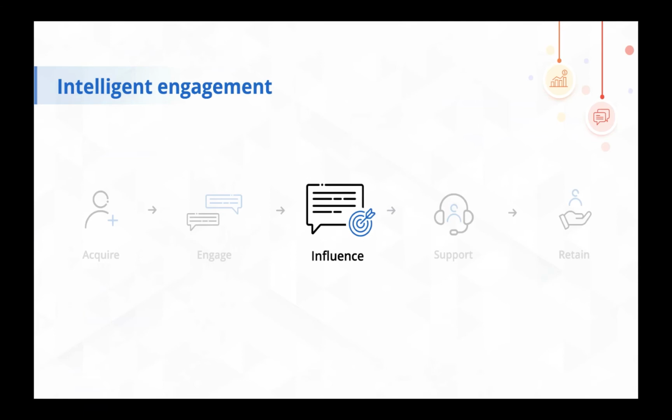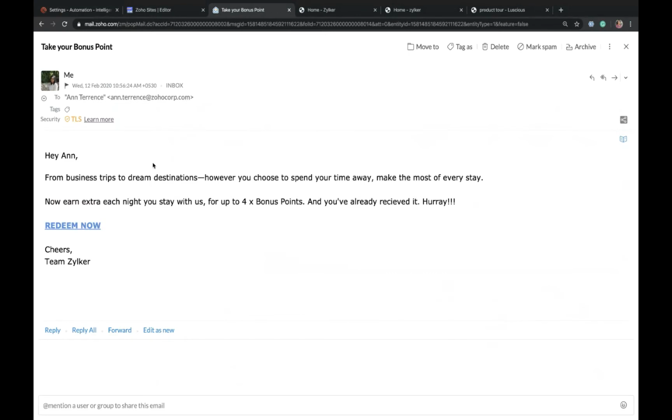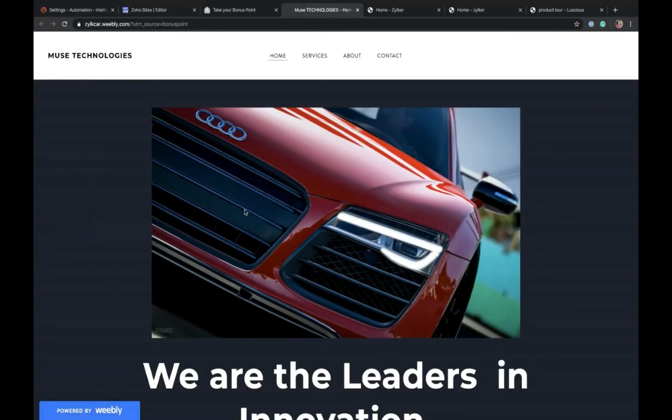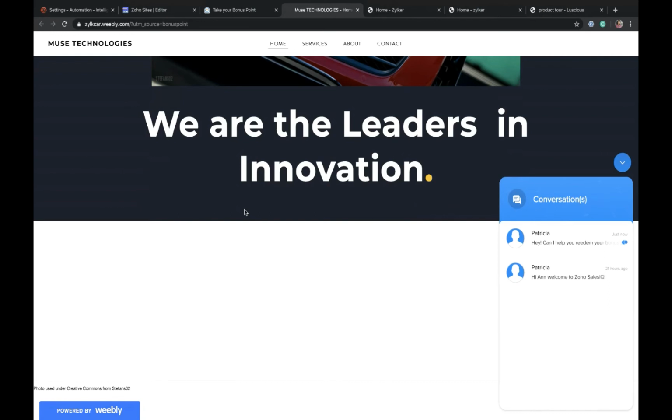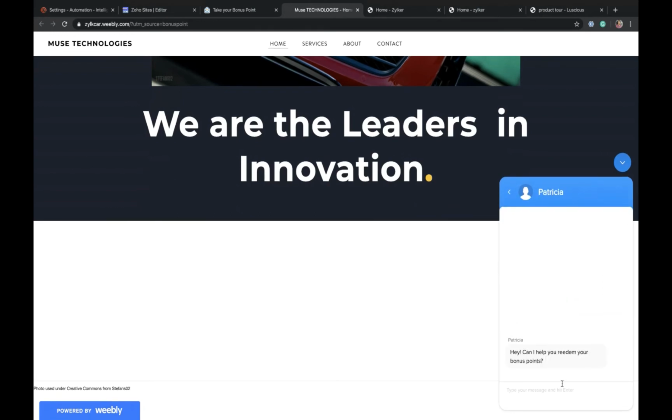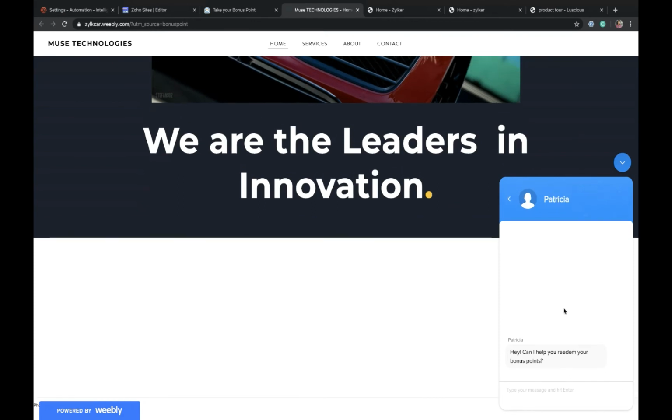So let's see how that has been done as well. So let's say you've got a mail like this, a promotional mail, and you're seeing that you've received some rewards. So when you click on the link and you're landing onto the page, rather than having to browse through the whole web page to know about redeeming your offer, you have a message right over here saying that, hey, can I help you redeem your bonus points? So this way, it just makes things easier for the customer. He doesn't have to go through the number of pages and see how to redeem the offer or the reward. But right over here, you are supporting the customer by asking if you can help them redeem it. So let's see how I have set this up.